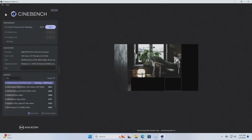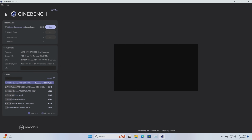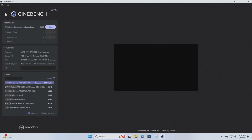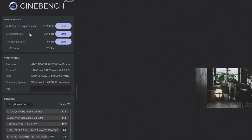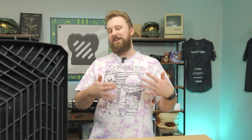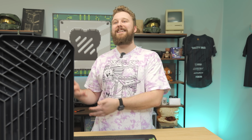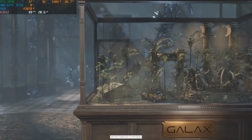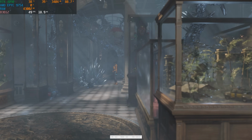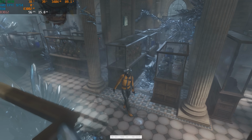People who can actually utilize all these cores and threads for big data centers and things like that, big workstation setups. But we did run our normal benchmarks, and it shows that they are definitely not optimized for hardware like this, because with a multi-core score in Cinebench R24, we got a score of 3,848, which is only like 5 or 6 times more than a 5800X, which if you look at the price difference there, is a little bit weird. But again, Cinebench 2024 is not really designed to take advantage of that, because it only shows 128 cores and 512 threads. I'm not really sure if it's even fully utilizing all 256 cores inside the 2 CPUs in this.